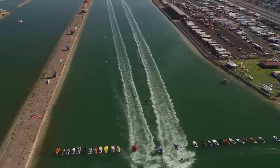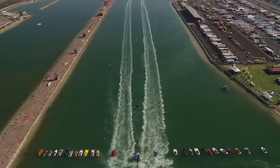Qualifying for us was a little bit sketchy because we'd never run Jeff's boat in this configuration at this track before.